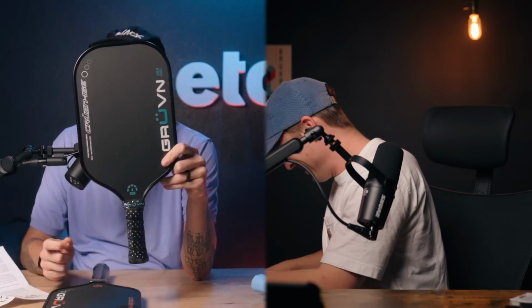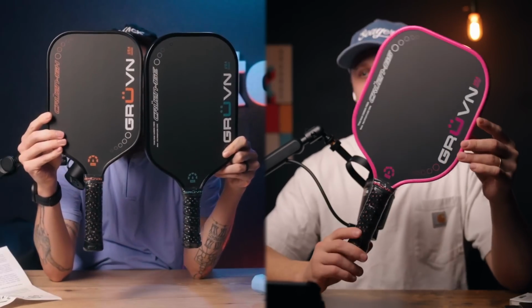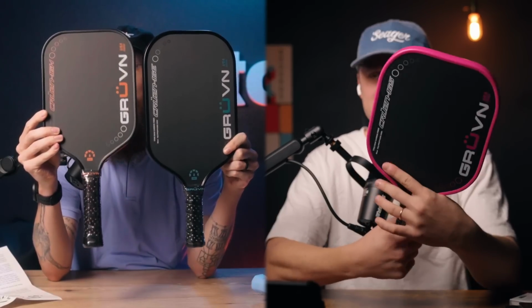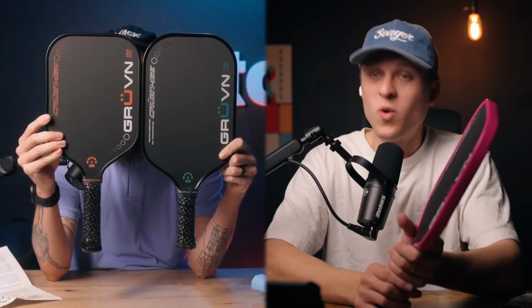Now look at the 16E. Every now and then we get people asking, where are the paddles with short handles? Here it is. Here's what I wanted to point out. I got the pink. This is essentially a 1 inch difference in handle length. So now you know how much of a difference 1 inch makes. It's a lot. Big difference. Some would say huge.